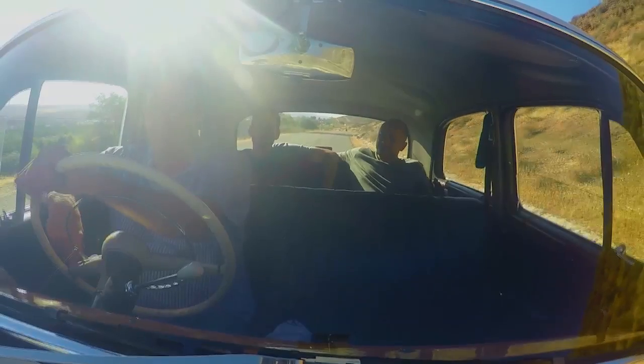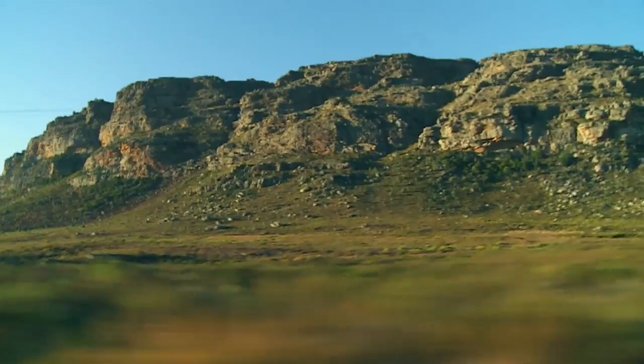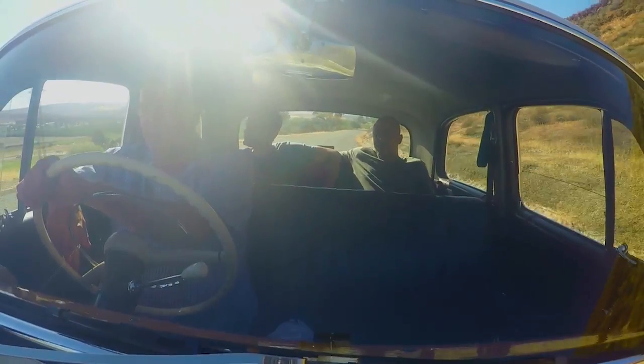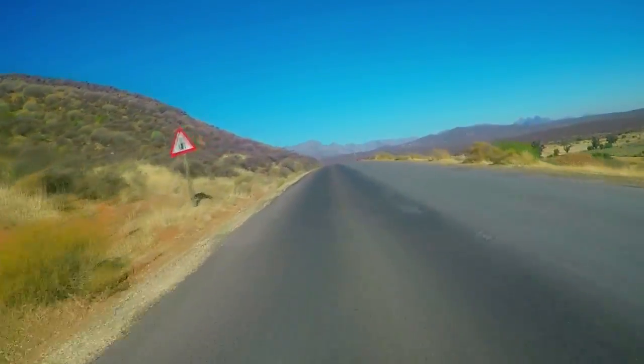Do you drive this car every day? No, just standing. But for special occasions like 21sts, weddings, they rent it out. Wat trek afskeid? A trick afskeid. So dis nou die Boskloof pad. That's the Boskloof Road.